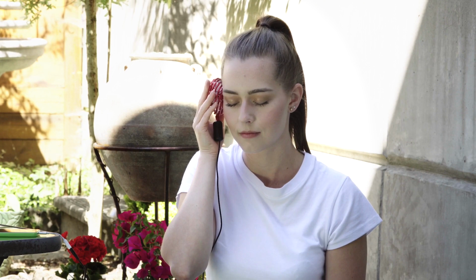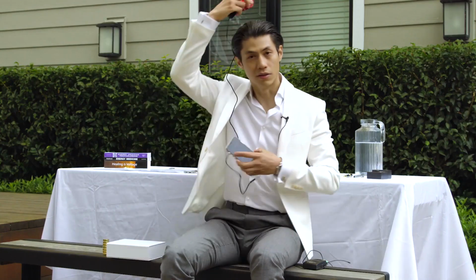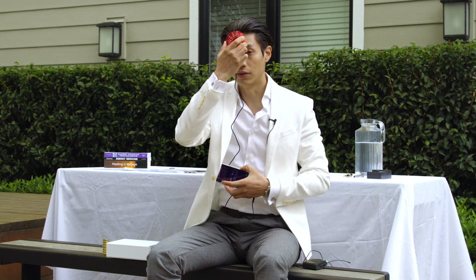If you have stomach pain, just put it on your stomach. For headaches, you can either put it directly on the top of your head, or put it right on your forehead like this.